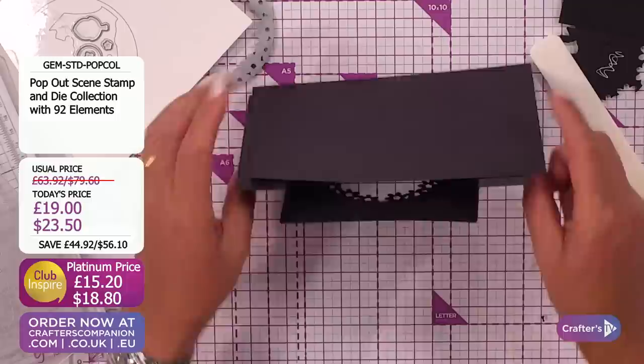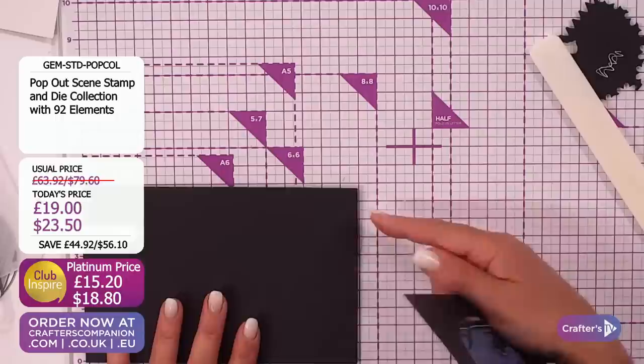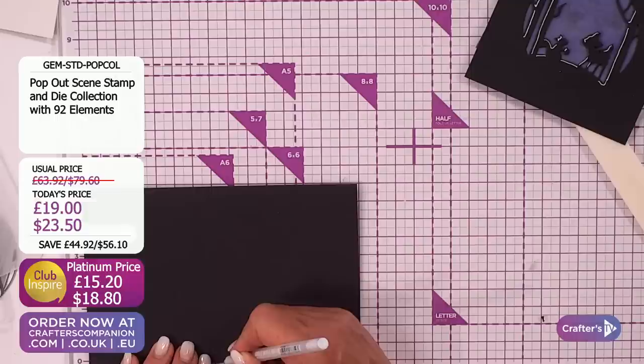So now we just need to decorate this up. So what I'm going to do is take this one, and do what I did before. So let's just find, this was, what did you say, 7.5. So 7.5, 3.75 is my centre point. That's my centre point just there. Let's turn it round.